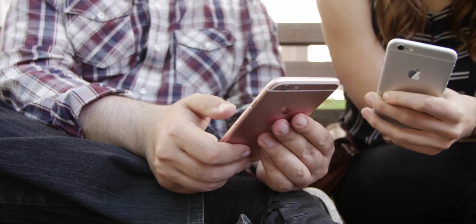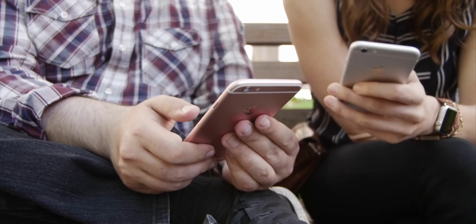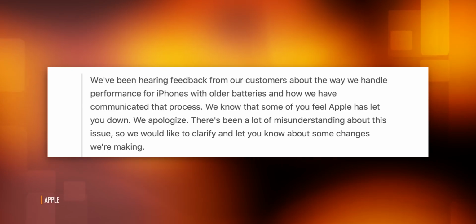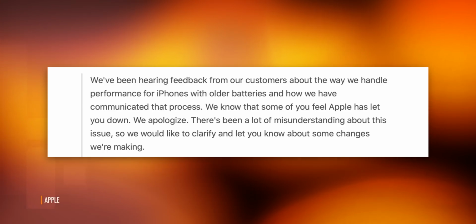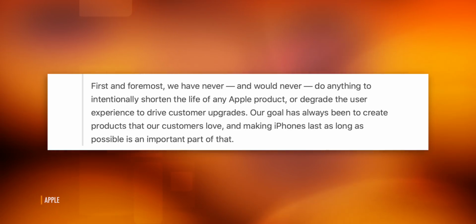The restart part of the update was great, but the notification about battery health just wasn't obvious, didn't stand out to anybody, so nobody knew or understood about it. So that when the change happened in power management, nobody understood or knew about that either. And by the end of 2017, Apple issued an apology for its handling of iPhone performance management, saying pretty much just that. Customers felt let down.